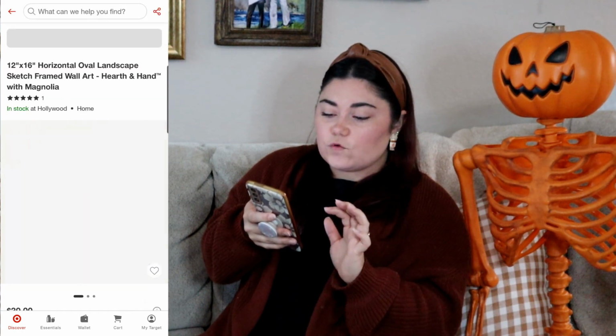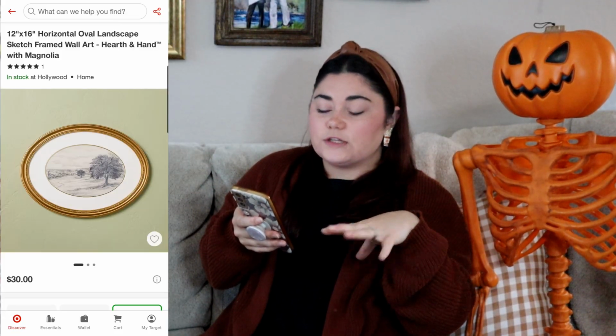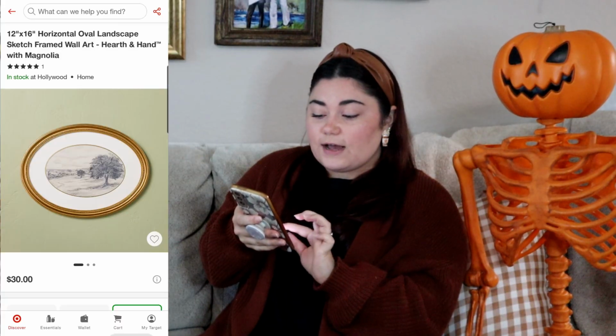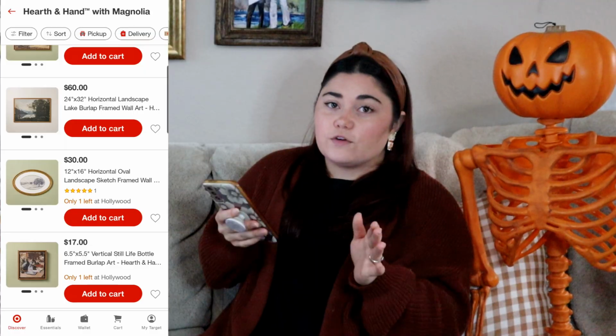Then we've got this oval one, which is interesting because normally we see the oval going up and down. This one is horizontal and very neutral. Again, you could use this year round, so it's really nice that she's putting out items that you can use for more than just fall, so you're getting more bang for your buck.